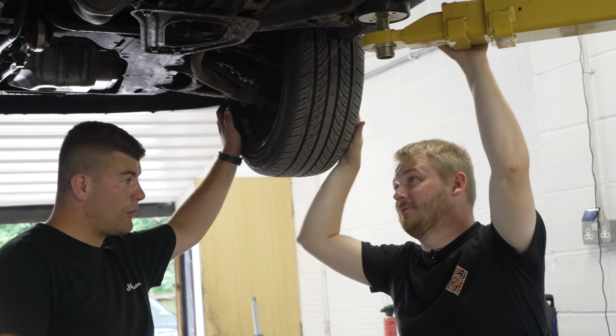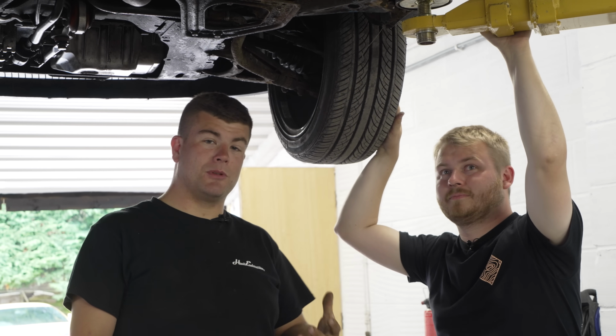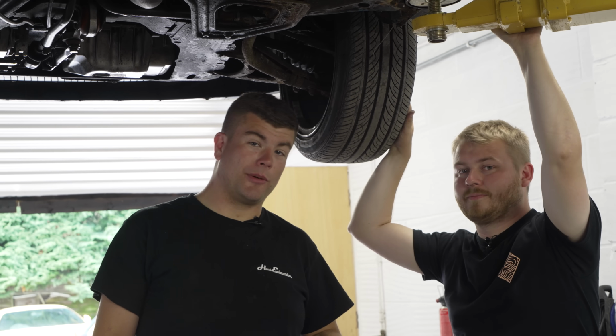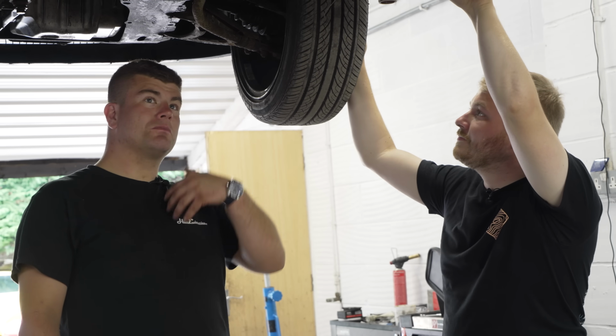Yeah, this is the problem that we're both facing: when you buy a hot hatch, 9 times out of 10, it has been run, maintained and cared for on a budget. This is why you should buy BMWs, people. This is why when you buy a hot hatchback, you should be extra vigilant because usually they've been thrashed and this sort of stuff happens.